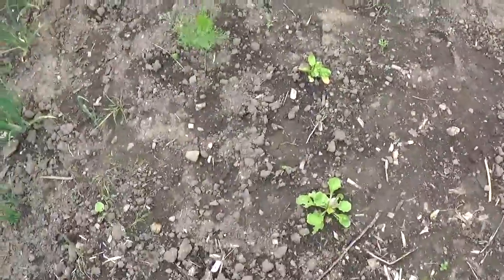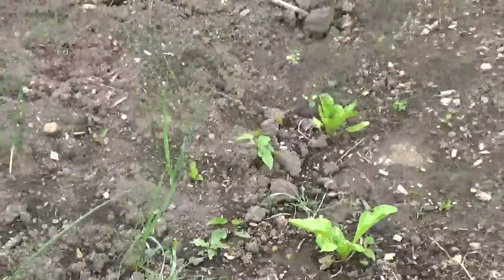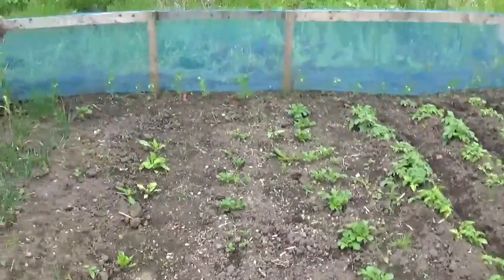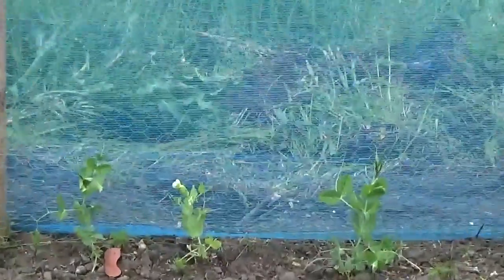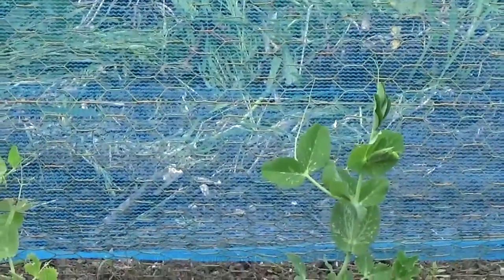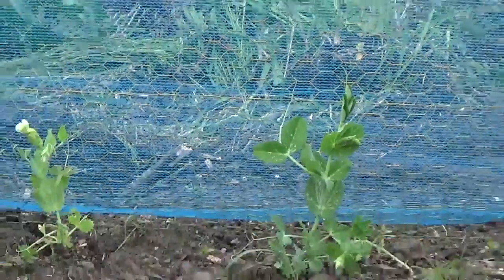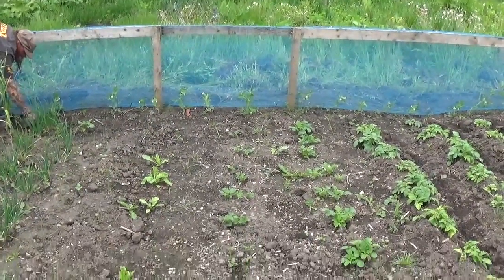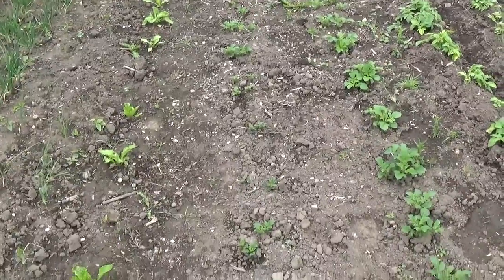This is the little spinach. It's going a bit slower than the other spinach, but that's fine. Don't want everything coming up at once. The peas down the back are doing amazingly well. Look at those. Lovely peas everywhere. And we've still got hundreds of spares, so we might be putting them in between if we can fit them.